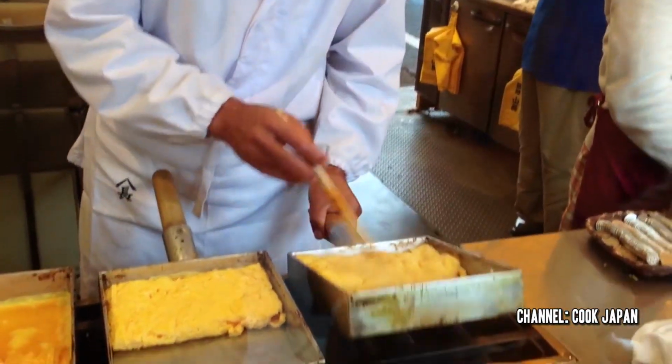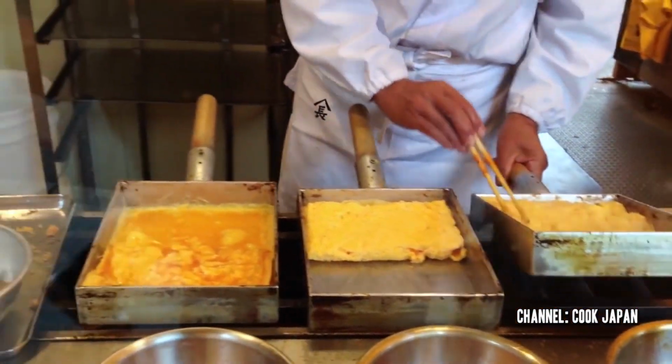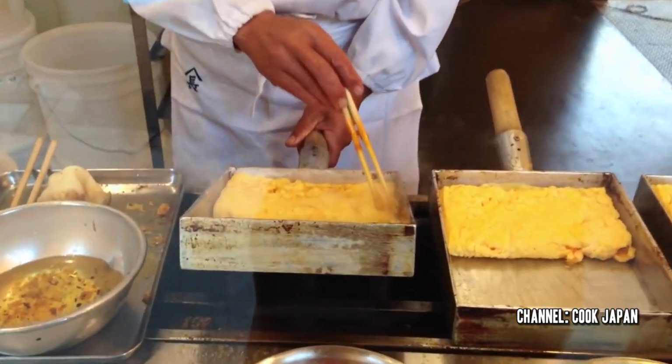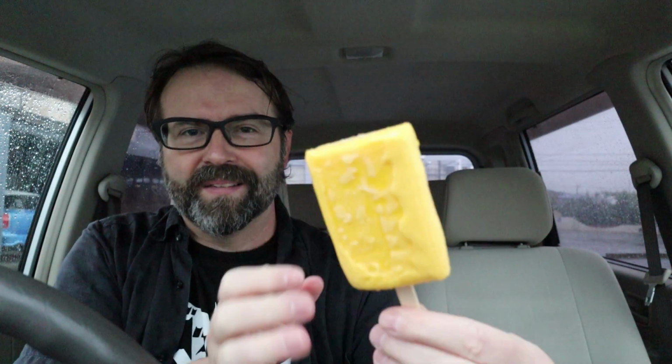The type of egg that they use for Tamagoyaki is a regular egg, but the method they use is kind of unique. They usually put it in a square pan, and it's mixed up just like you're making an omelet. And it's folded over and over again, and the result actually looks sort of like what this looks like here. It's kind of square, and it's this color, right?